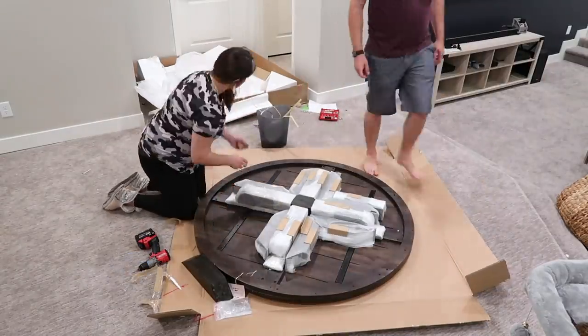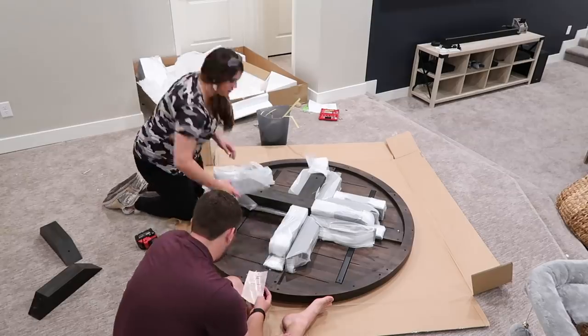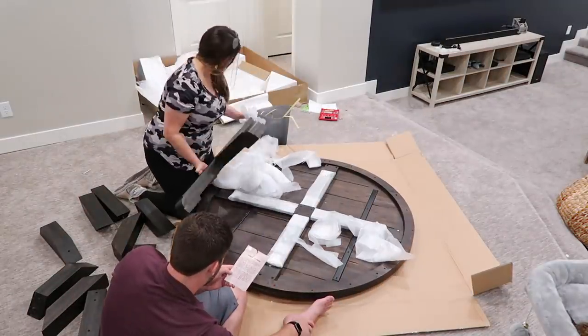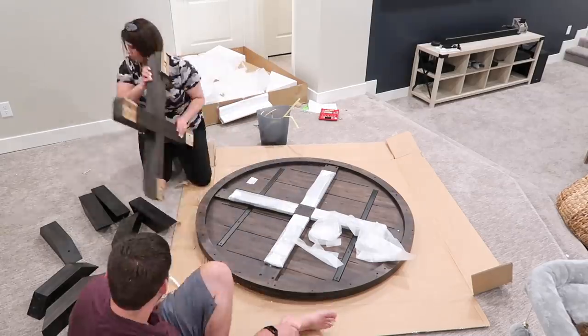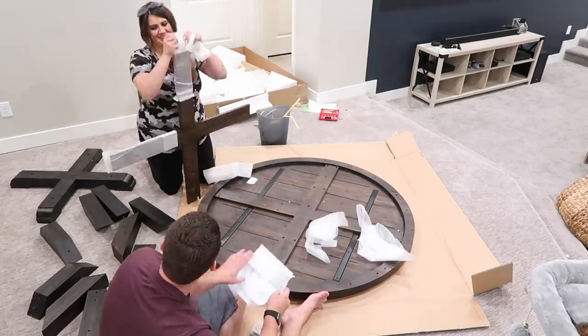So this table was one of our biggest holdups for getting the basement decorated. We really wanted a circle table in this space so that we could play board games and card games as a family, but we had the hardest time finding one that we both liked and that fit into our budget. So finally I found this one and I was able to grab it on sale.